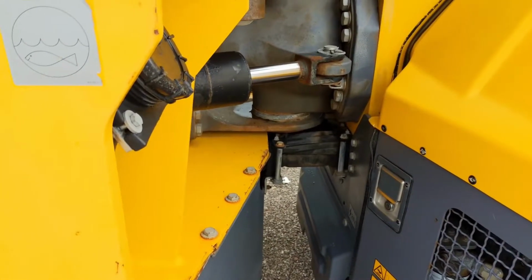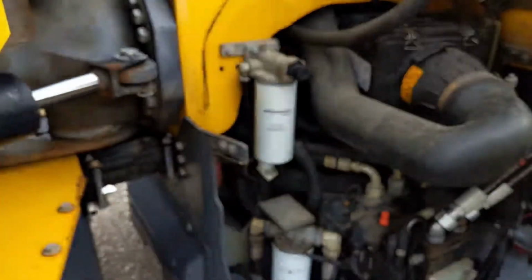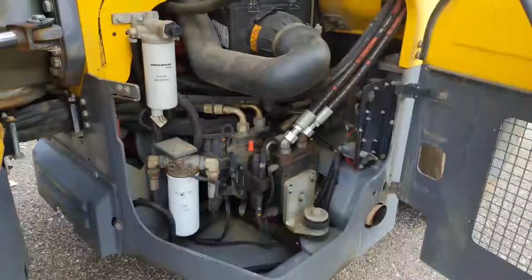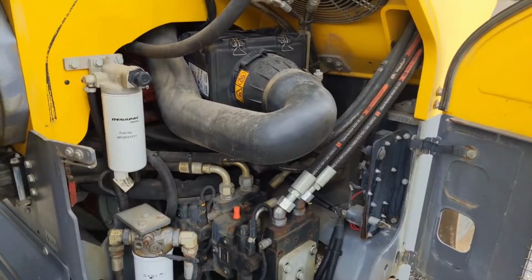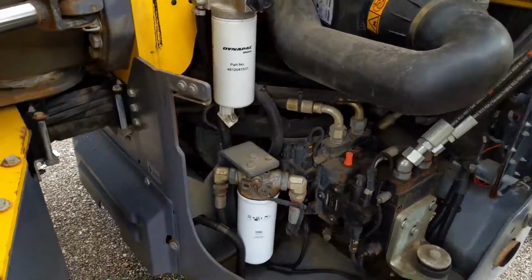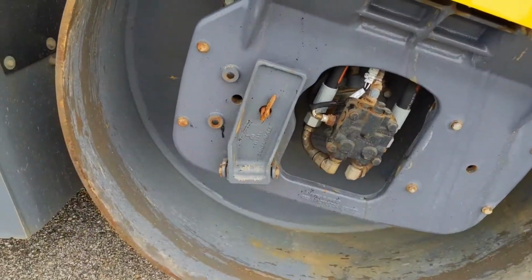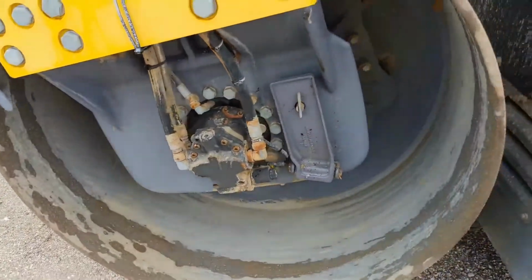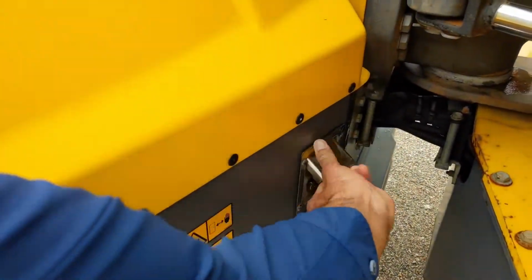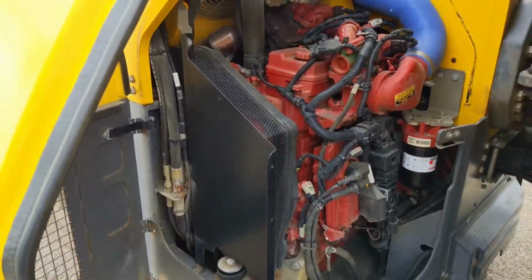Center pin's good, steering cylinders are tight. Pumps are dry. Inside the engine compartment, there's no signs of any kind of leaks or anything of that nature. Cummins power.